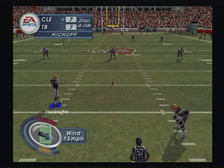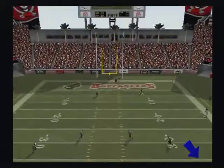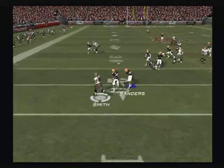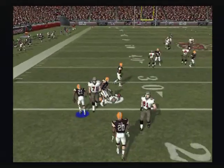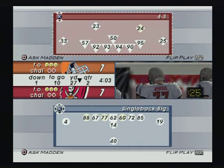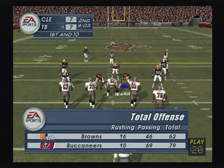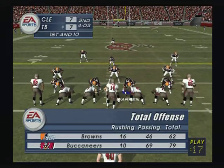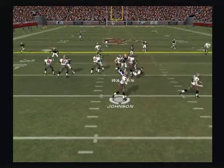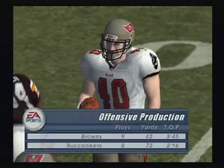Dawson is just about ready to kick this one away. He sends this one toward the end zone. Smith fields it cleanly. We've got a close one going here. It's first and 10. Throws it, and a fumble. Warren makes the stop at the 20-yard line.